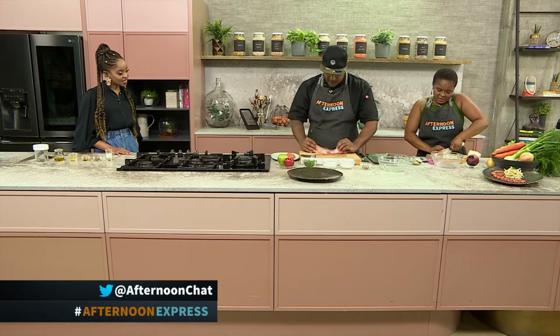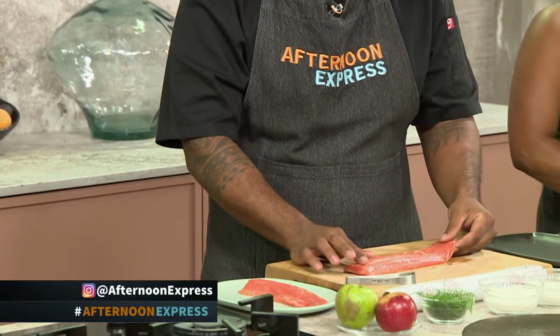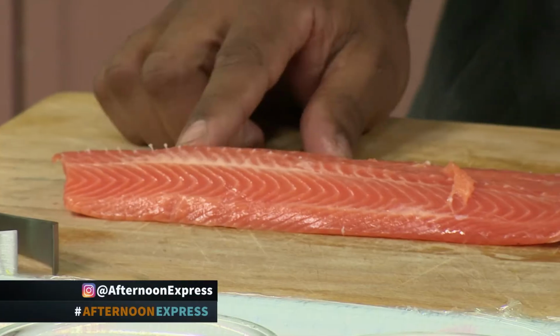Let's get cooking. I want to see how you prepare this salmon and the salmon trout, because I have never tried preparing anything in this way before. Okay, so we've got a nice, beautiful salmon trout fillet, skinned already. It doesn't have to be skinned, but you need to obviously check for bones, and we found a few bones in ours. So we need to take tweezers.